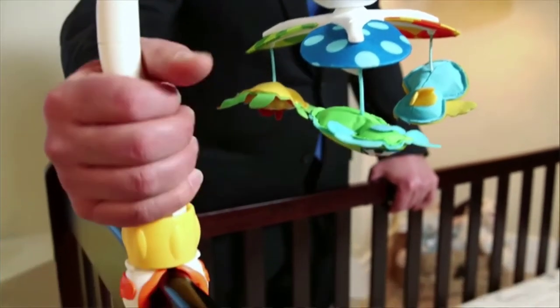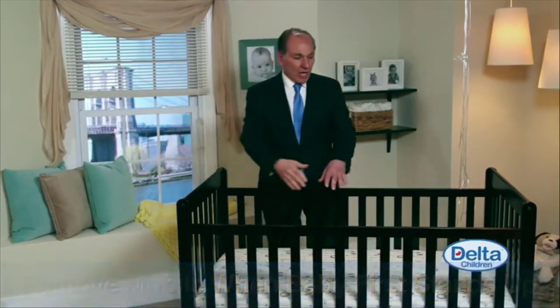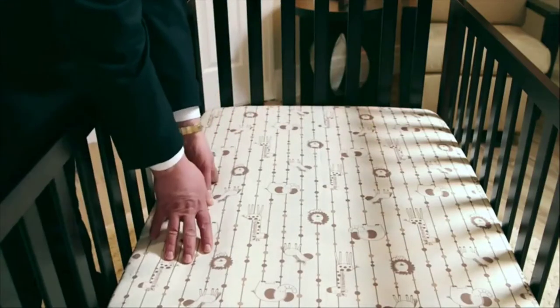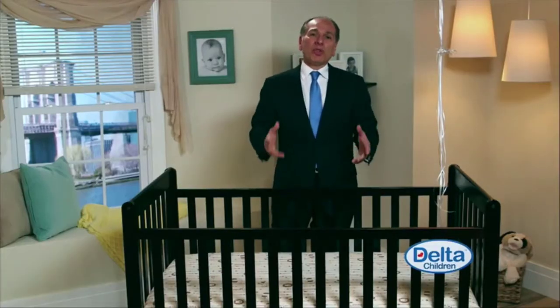The mobile. As soon as the child is standing up, you don't want a mobile because they could hurt themselves on them. Again, out. Simple, clean sleeping environment. And most important, make sure you give them all the love that you can.